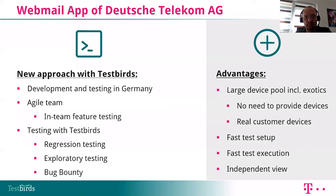And a feature or a service that we started to use lately is the bug bounty, where we try to find the reproduction steps for certain behavior that gets reported by our customers, but that neither our developer nor we can really reproduce.